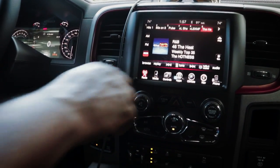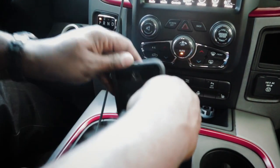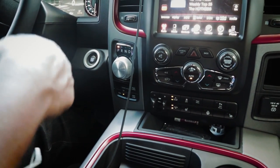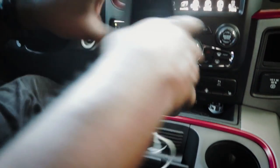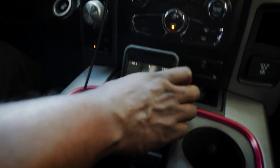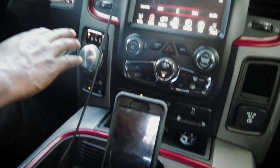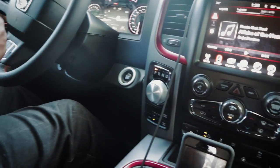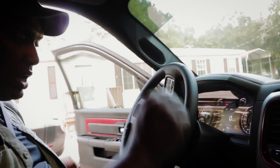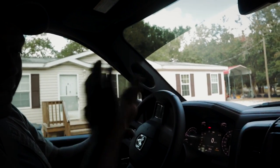I haven't connected my phone or anything like that yet. Like I said, down here I'll plug my phone in. So you could plug your phone in and then put it in here to charge and all that kind of stuff, right? Now, a weird thing, I like the start-stop, and the remote allows you to start it remotely. You can even start it from the iPhone app and all that kind of good stuff. That's really cool.